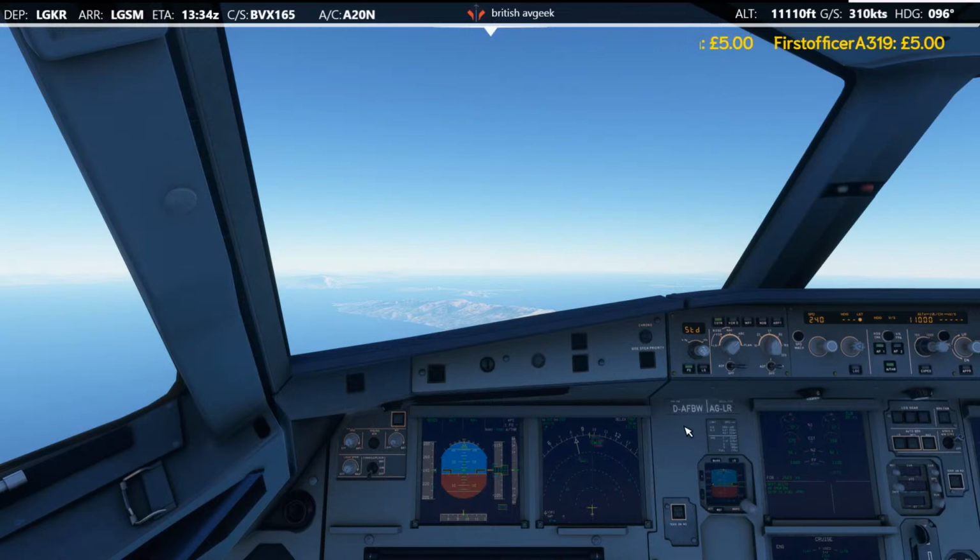Monitor your fuel so you don't run out, of course, but we've got 2,600 kilos left. We've got absolutely plenty for a diversion to Athens. Russell's got plenty. He's left plenty of aircraft wreckage on that approach. They should erect a plaque for me. Yeah, it is. It's quite a difficult one, to be fair.